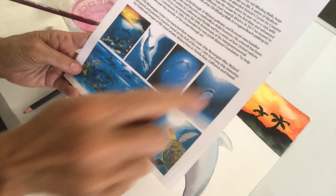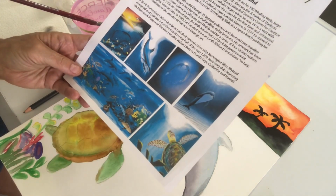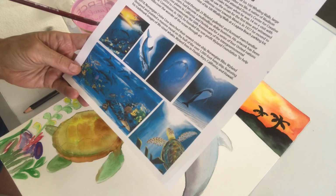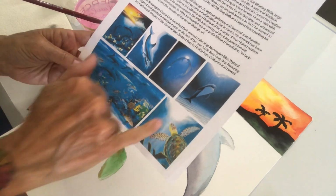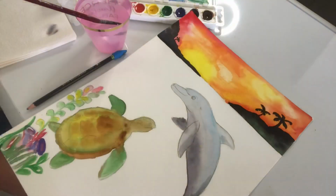white. So we see a pattern going here where it's going to be a little bit of white right where the sun is coming into the ocean, and then we're going to see a few rays coming out. See the rays coming down? I'm going to show you how to make that.